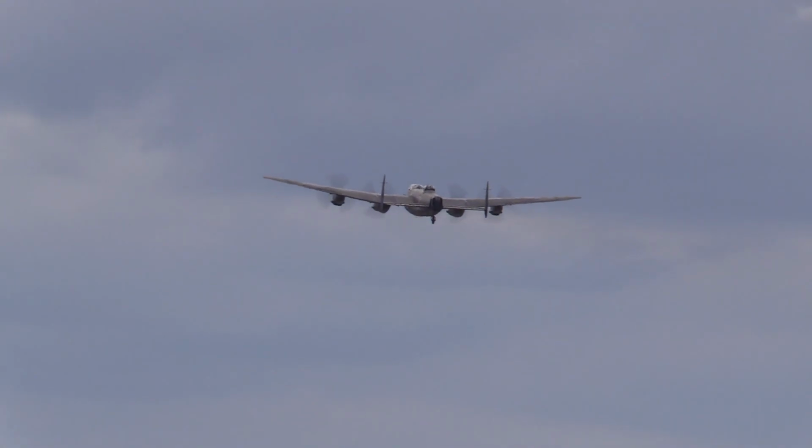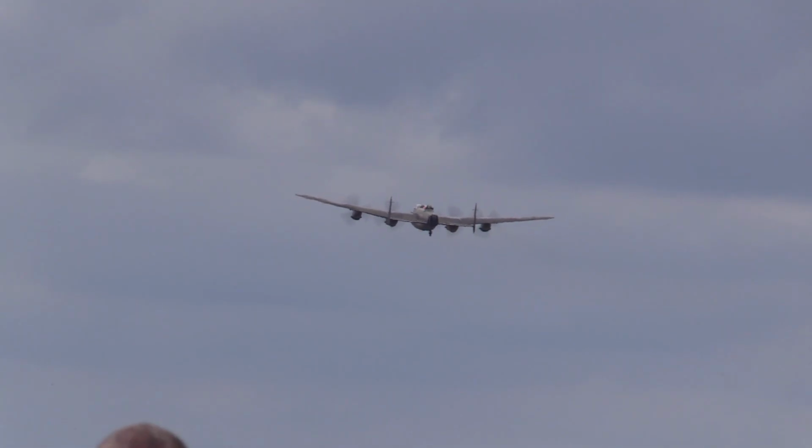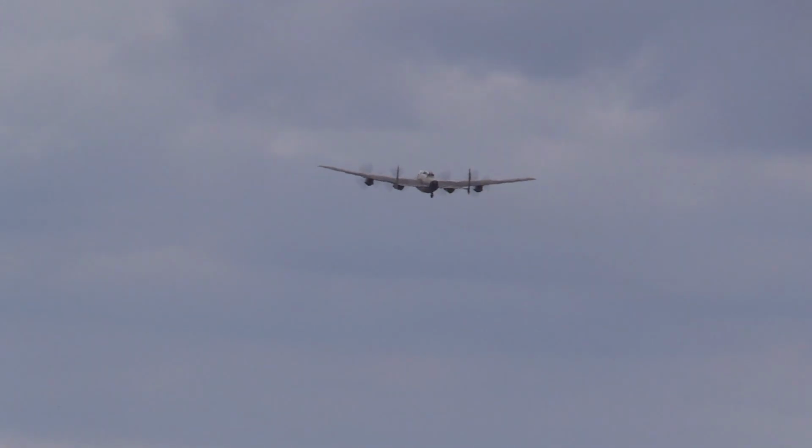The Lancaster will serve. One of the engines has a technical issue, which pulled it back from its tour. But after a significant amount of work by the Battle of Britain Memorial Flight programme, we now have it here at Fairford.